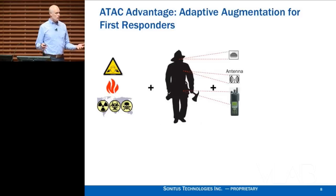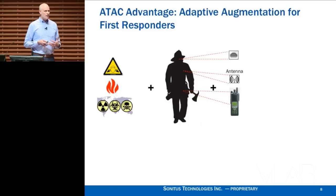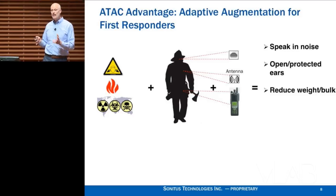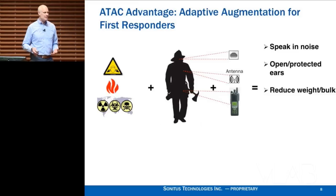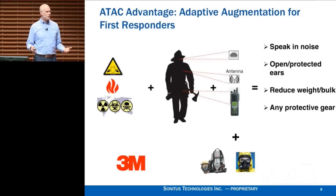And yet, if you can speak in noise, if you can protect your ears with hearing or not, if you can reduce the weight and bulk of the individual operating in those very challenging environments, and most importantly, if you can wear protective gear required to protect you in those environments, you're safer. That's why companies like 3M and Panasonic see the value in what we're doing.